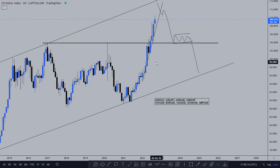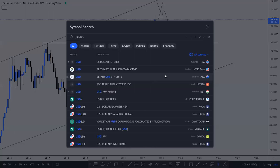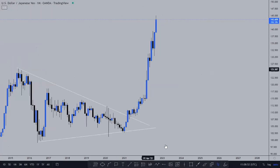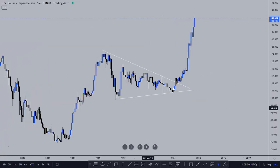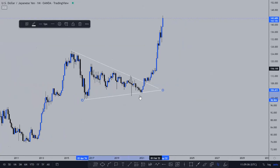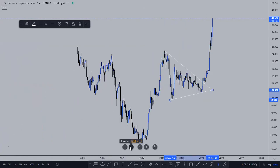Let's go to USDJPY. On USDJPY, we have a bullish market ever since May, June 2021. Here we are. Can you see what I'm talking about? Exactly as what we are talking about. The US dollar index has been bullish ever since May, June. Check what happened to USDJPY from that May, June period. Boomed all the way, exactly as what the US dollar index is doing.